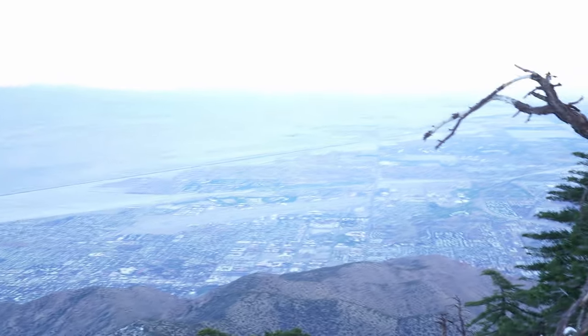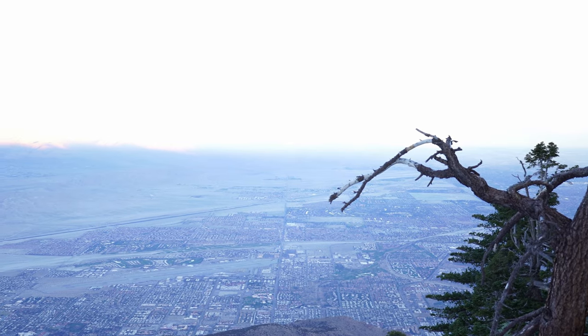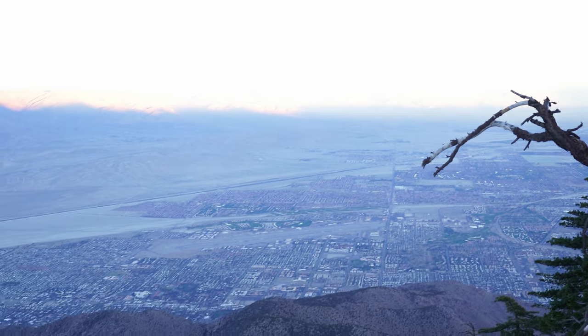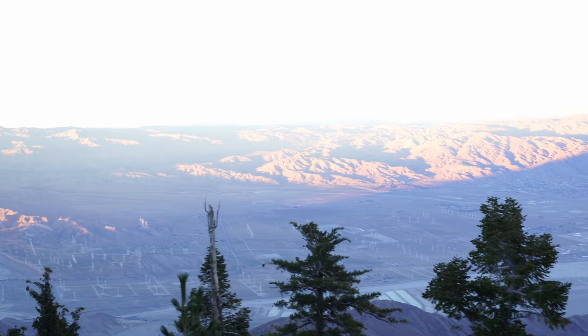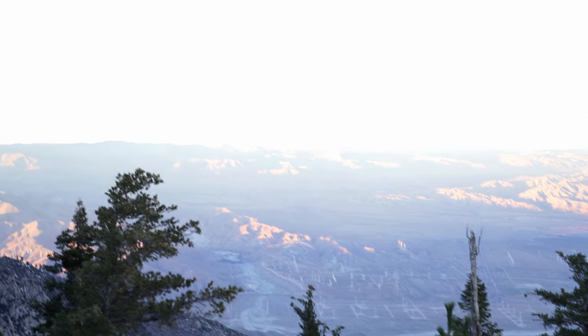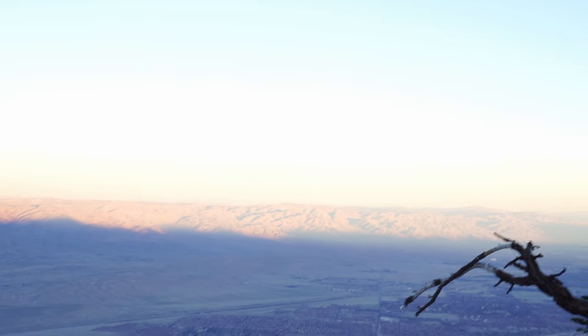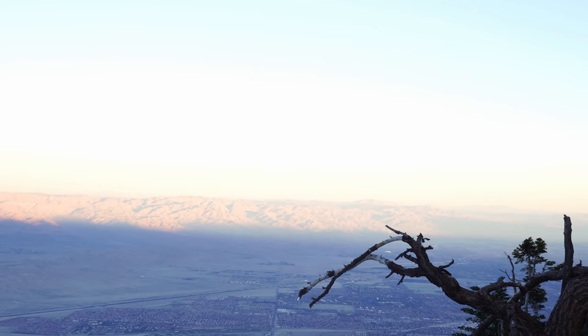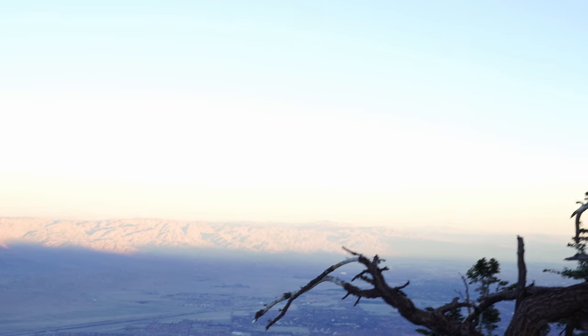There's Palm Springs Valley down below. Over here you can see all the wind turbines. Surrounding mountains. They say on a clear day you can see 175 miles from up here, including, about 25 miles from here, would be the Salton Sea, I think, in that direction.